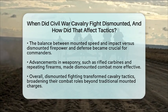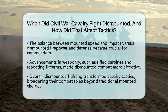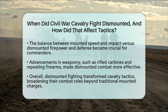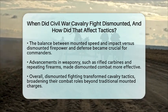In summary, Civil War cavalry fought demounted primarily when terrain or tactical objectives made mounted combat less effective. This practice transformed cavalry tactics, allowing them to perform a wider range of combat roles beyond traditional mounted charges.